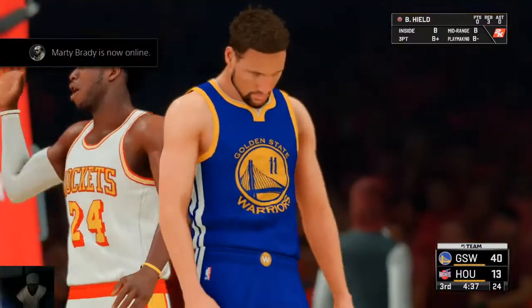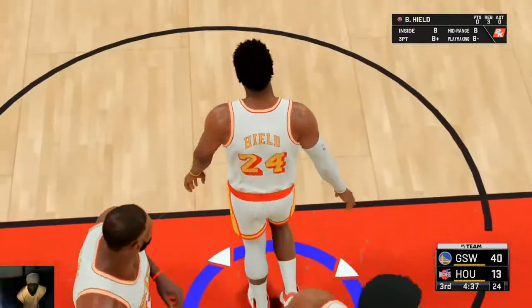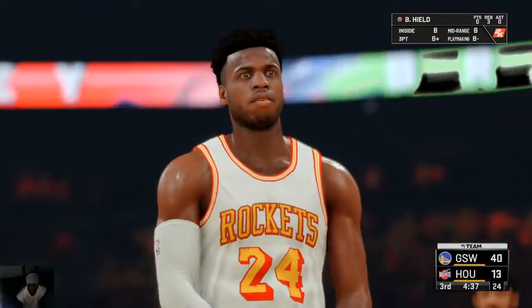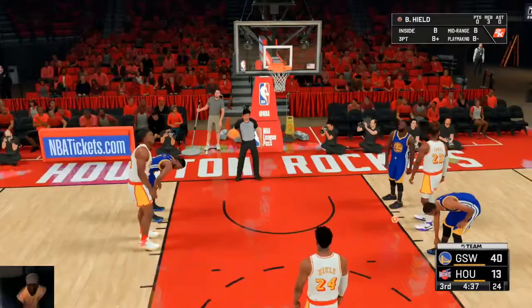Well, Buddy Hield, the consummate gym rat. Growing up in the Bahamas, he built his own rim with a milk crate and would shoot all night. His neighbors got so tired of yelling at him to keep it down, he sprinkled broken glass under the rim to get him to move the hoop.